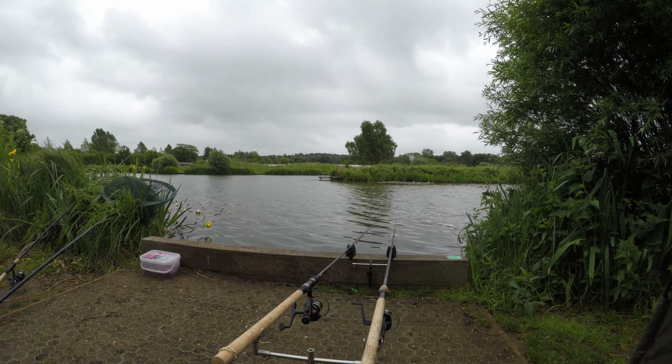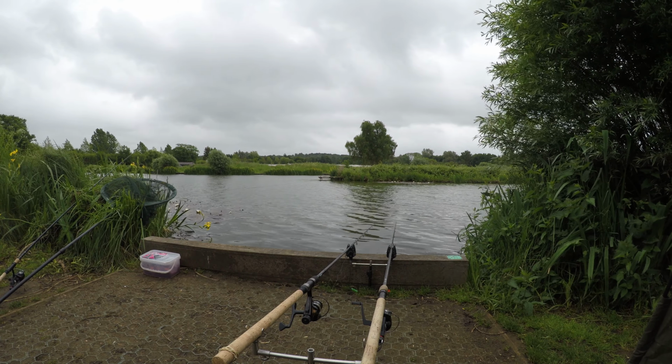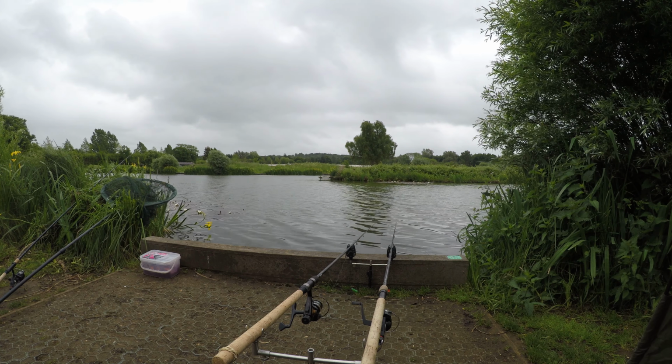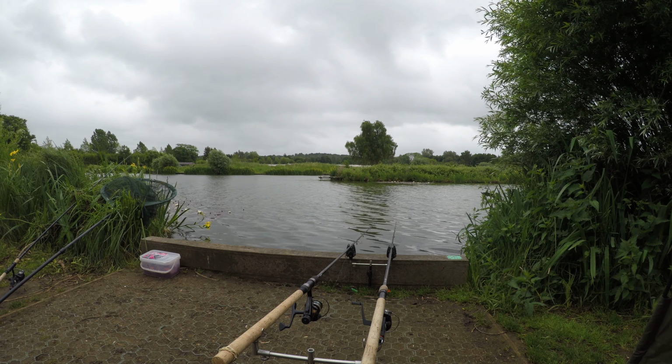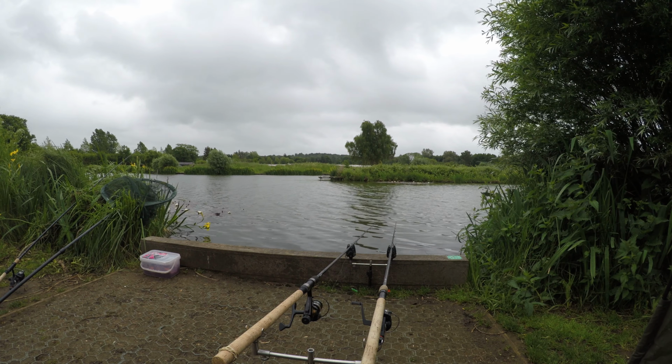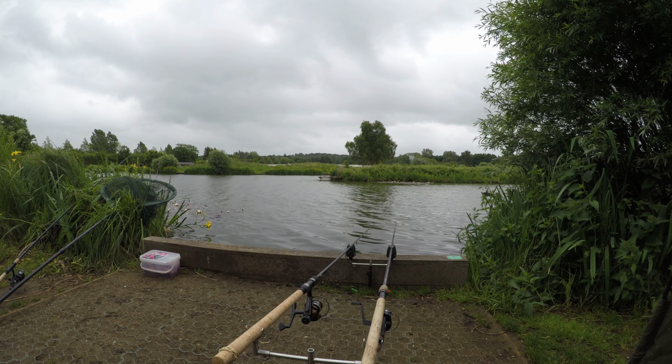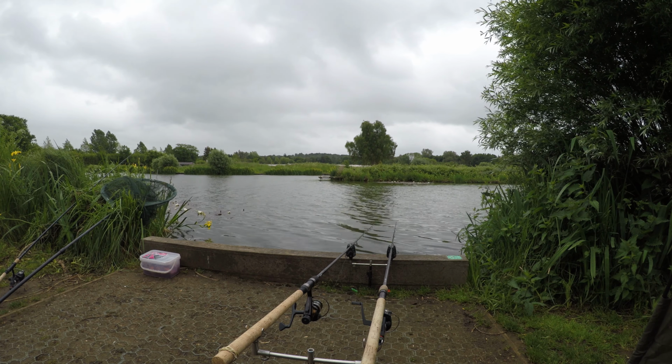Well, here's a little update. It's about 10:30 now, and we've had a bit of rain coming in, a few little light showers, but the wind's got right up. I mean, look at it out there. It's quite a strong wind coming up the lake.